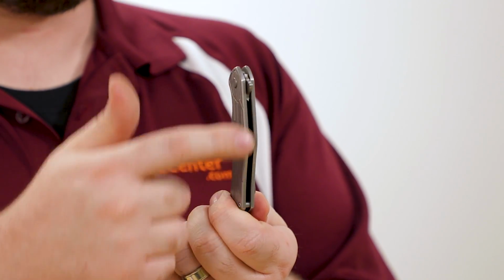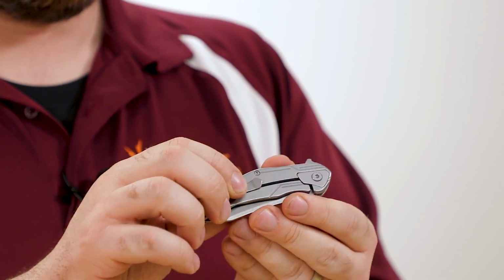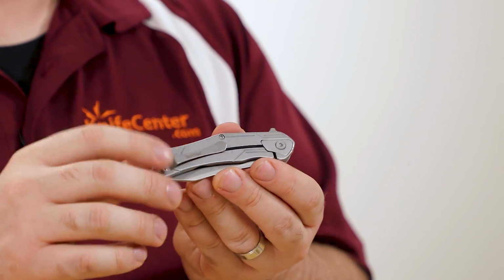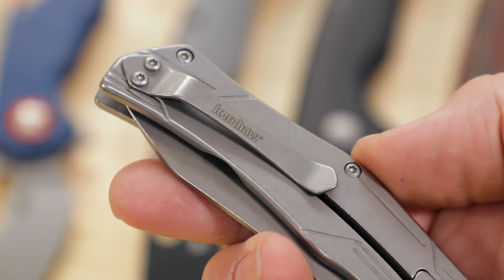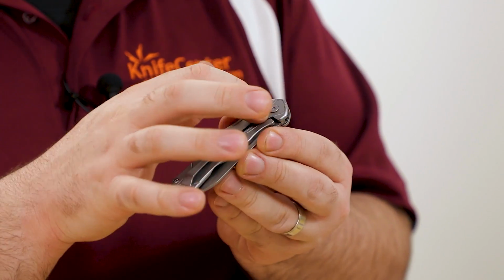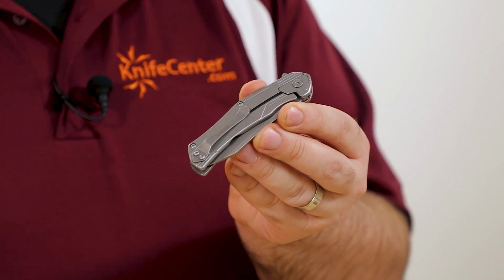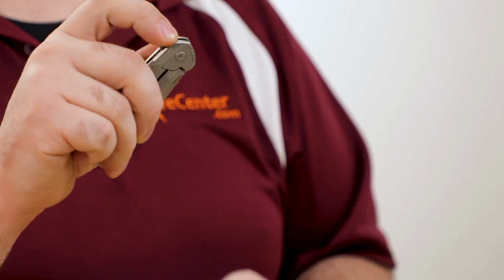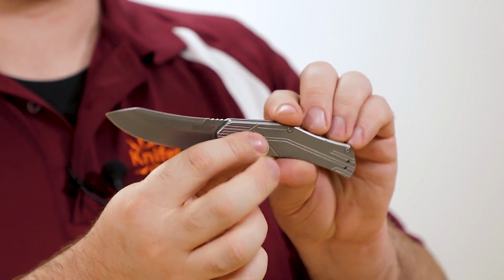Carries nice and slim. We've got stainless steel handles, so not a whole lot of bulk in the pocket. A little bit heavier though because it's stainless steel, but it's certainly not heavyweight. Pocket clip, reversible, works well on either side. Frame lock to keep things nice and secure, and you can see from the pivot hardware there, we've got that nice over travel arrestor built into that area. And this is a SpeedSafe assisted opening knife, so it flips open very fast every time.